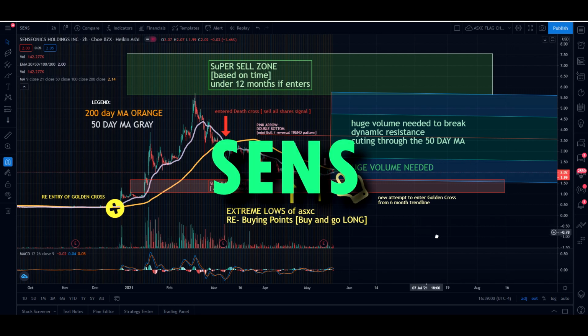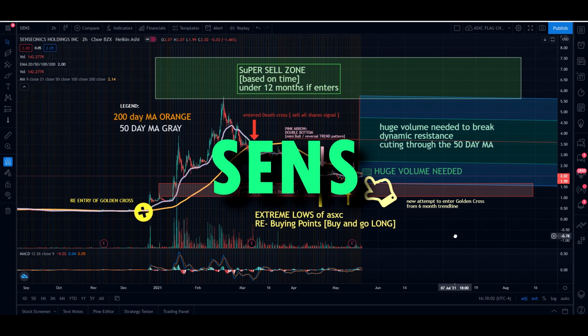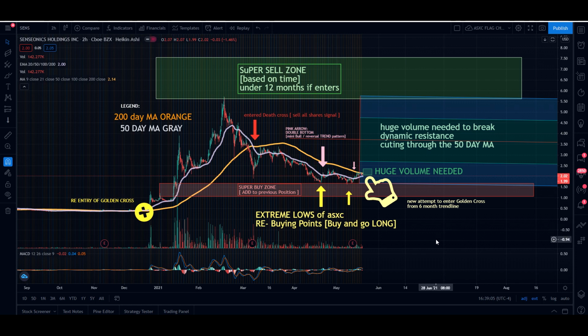Welcome to Flash Instincts. Today we're going to look at Senseonics, another biotech super hot penny stock. This has a lot of momentum. A lot of people are supporting this company. They have a lot of things going on with their glucose monitoring system. Now I'm going to look at the charts.